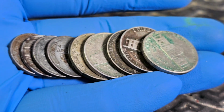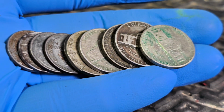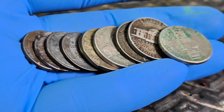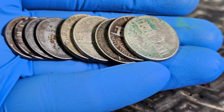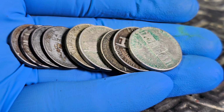Today, we're diving into the stories behind 5 Jefferson nickels and 5 legendary steel wheat pennies. Some of these coins could be sitting in your own collection right now, and they might be worth far more than you ever imagined. These aren't just coins. They're relics from wartime America, post-war innovation, and minting mishaps that slipped through the cracks.